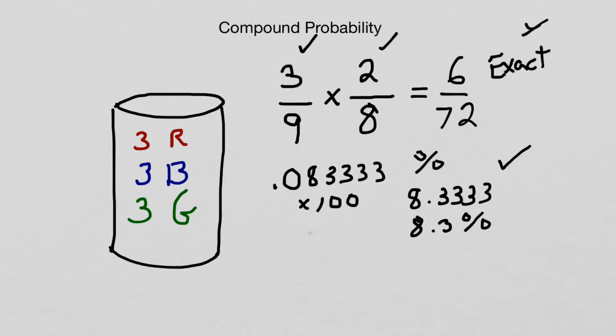And the last way it's going to ask is to the thousandths place. That one, it's not thousandths of a percent, it's thousandths place. It's not percentage, it's just a decimal. So to the thousandths, you're just going to cut it off here. So to the thousandths, it's going to be 0.083. It'll say to the thousandths.